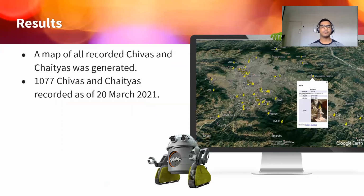So as a result of this process, a map of all recorded Chivas and Chaityas was generated. As of 20th March, we have recorded about 1,077 Chivas and Chaityas in and around Kathmandu Valley. In the image on the right, you can see the features, the Chivas around Kathmandu Valley. And if you click on any of the features, you can see the attributes, the date and time, and other values, along with an inline image. So this was very helpful. And you can see the same in a mobile app as well.